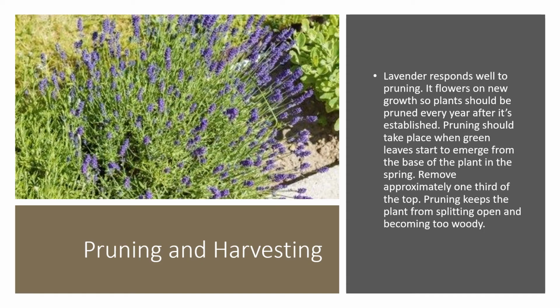Lavender responds well to pruning. It flowers on new growth, so plants should be pruned every year after it's established. If you don't, you'll get less and less flowers in a big woody plant. Pruning should take place when the green leaves start to emerge from the base of the plant in the spring. You want to remove approximately 1/3 of the top of the rest of the plant. Pruning keeps the plant from splitting open and from becoming too woody. A too woody plant will not flower well.